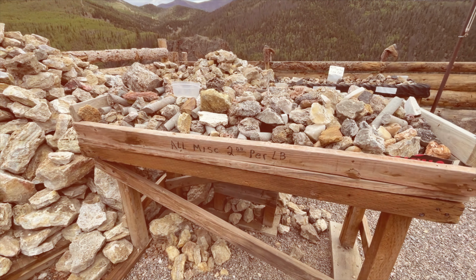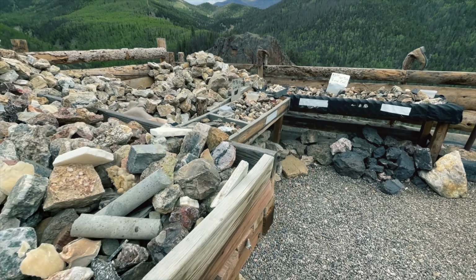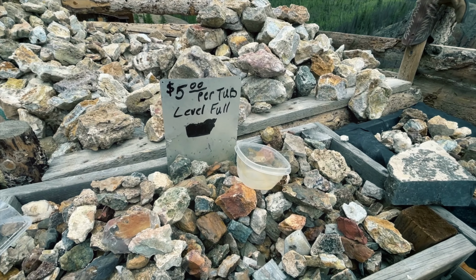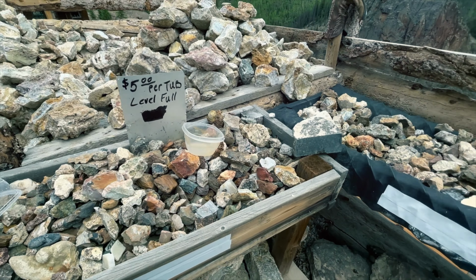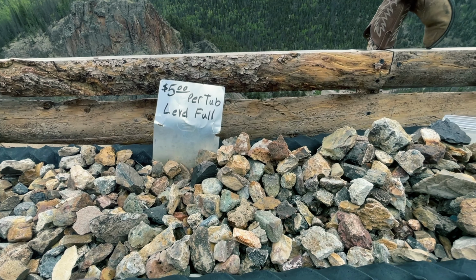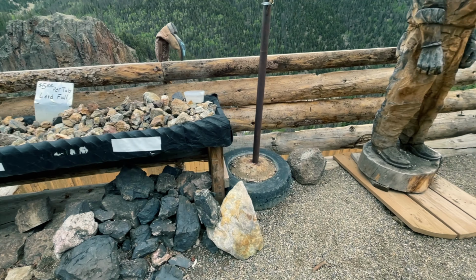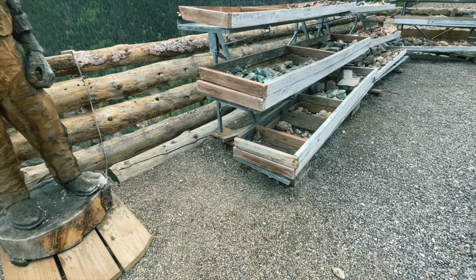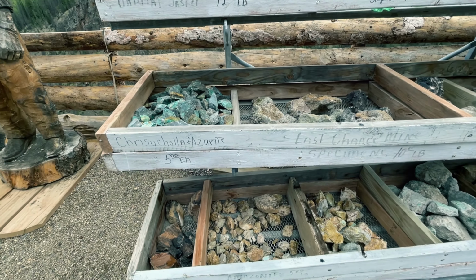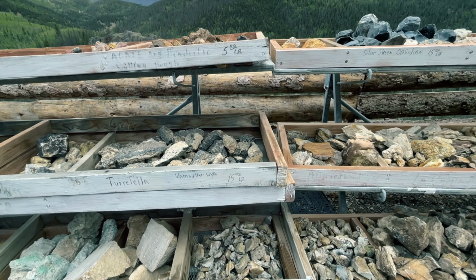So I videoed this last year, but I'm showing it again because I got better lighting right now than I did last year. You can buy, you know, $5 per tub, and you can fill up these tubs. Same with these, and there are some gemstones in here. It's amethyst, among other things, right here. Most of these came out of this mine, as he's trying to open those old levels. Come across stuff here.